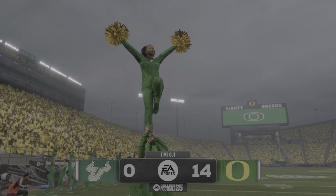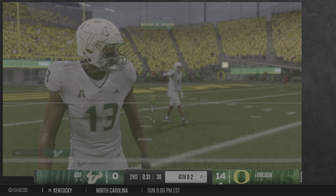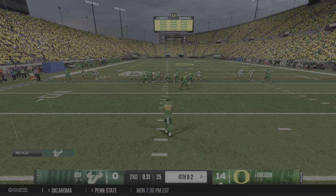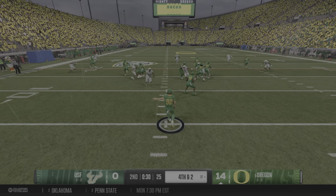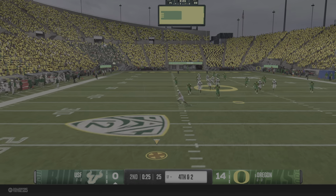We got a timeout here late in the first half, and they'll try to get more points on the board before the break. One of the things I love about this defense is they just have such great awareness, and they're always communicating. They understood the down and distance. They knew exactly what they needed to do to make the tackle to force the punt. That is so well done.